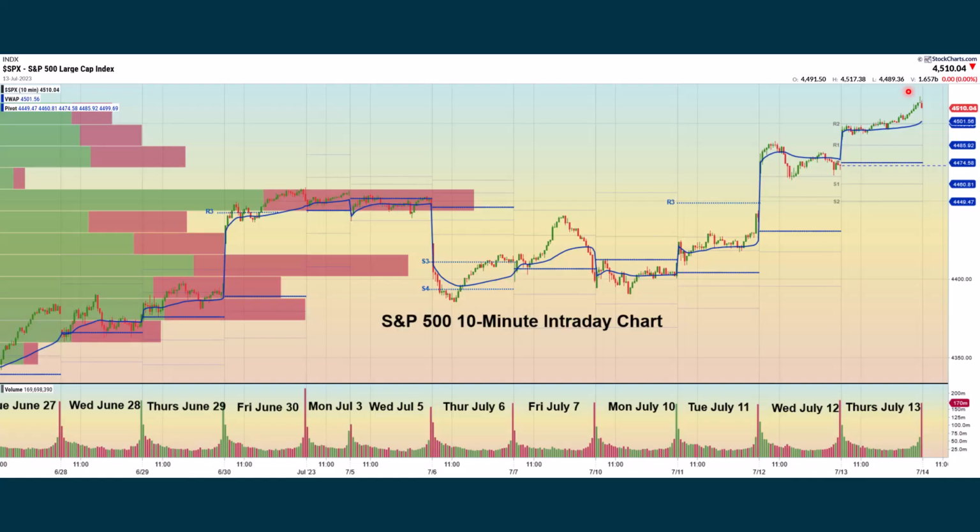Looking at our charts and analysis. Here we show we had the gap higher above R1. We came almost up to R2. Eventually we broke above that and just kept going higher as the day went on, and then saw a little bit of a pullback going into the close.